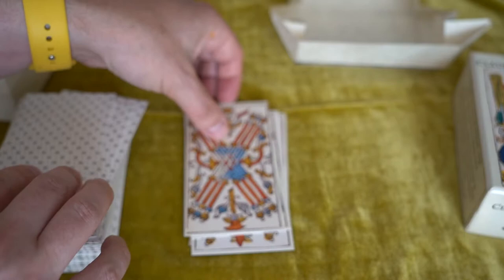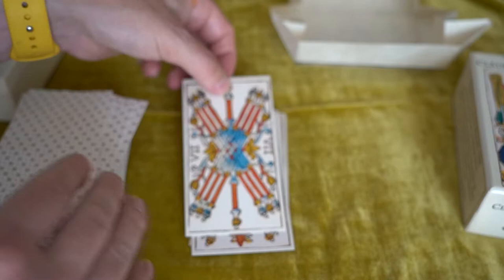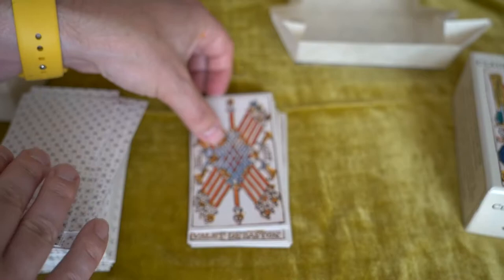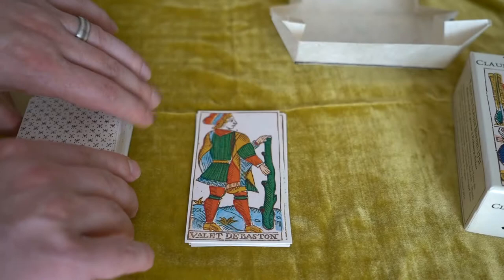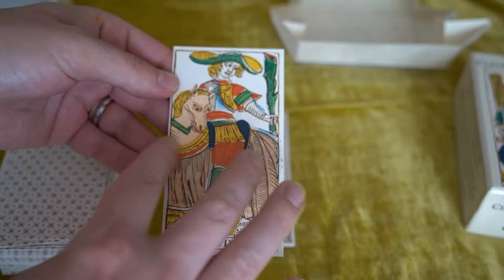This card, for some reason, looks very modern. I don't know, maybe just the color. This one, too. 7, 8. The reds are becoming very orange. 9, 10. We've got this fancy stuff there. Here we have the page, the valet. The knight. The horse is completely covered with fabric.